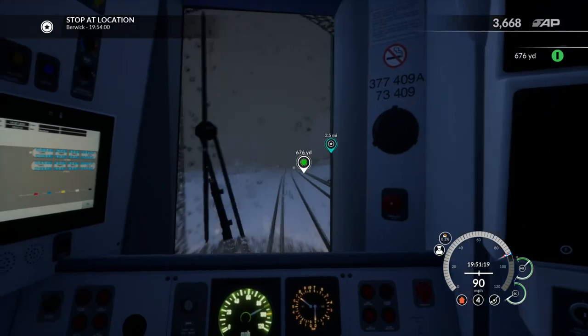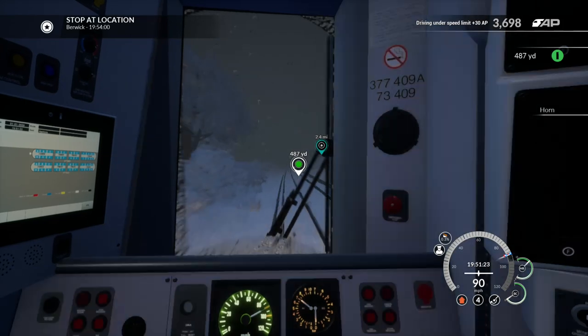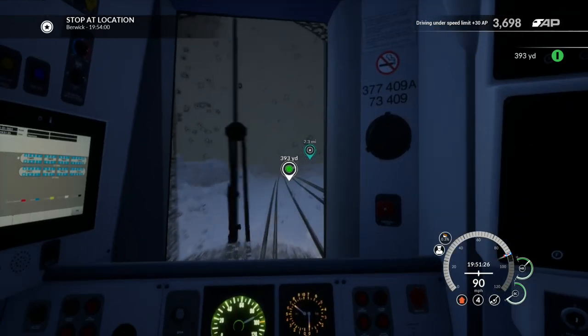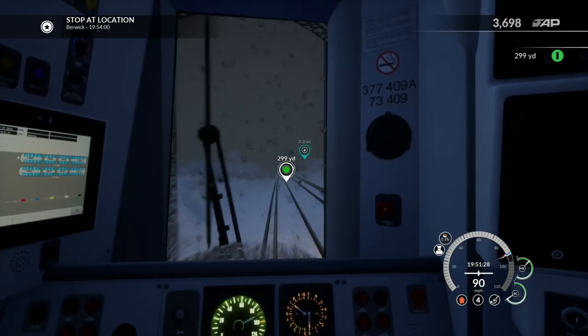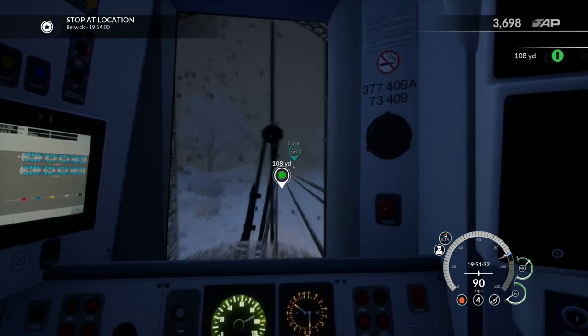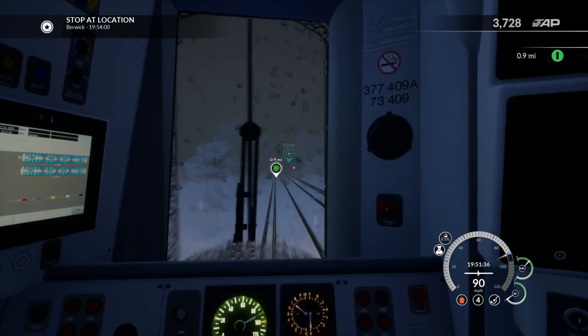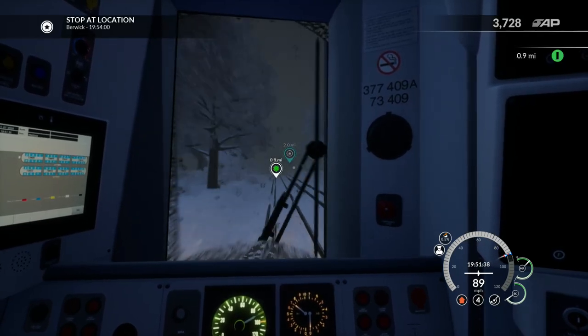See a thing. So little visibility in front. So yeah, Berwick, Polegate, Hampden Park, Eastbourne.